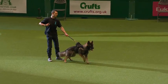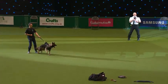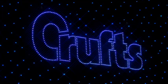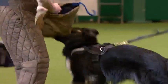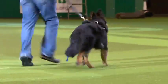So here Dave's got what we call a soft sleeve. It's not as firm as the sleeves that we'd use for a bigger dog. And Dave, again, is just teasing the dog, teaching the dog to target the correct equipment in the right place. And you'll see in a minute Dave will build that up to actually put it on his arm.